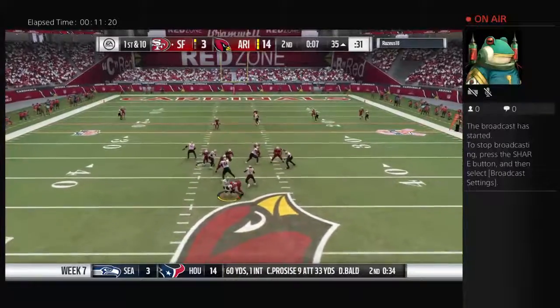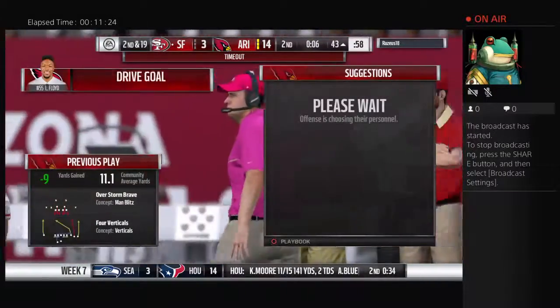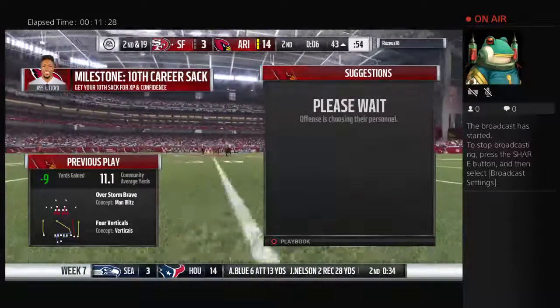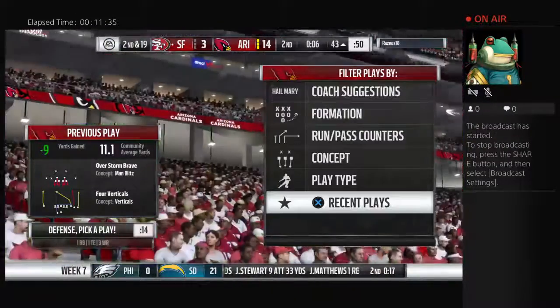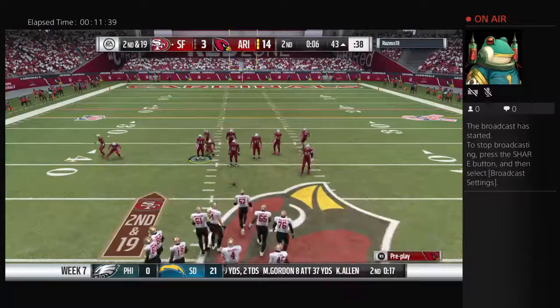Out of the gun, they'll look to throw. And no escaping this time as he'll go down. They got him for a sack. Now whistles come in. We're going to get a timeout here by the offense. And with halftime on the horizon, they'll be out of timeouts from here forward. And here comes play number 6 on this drive.